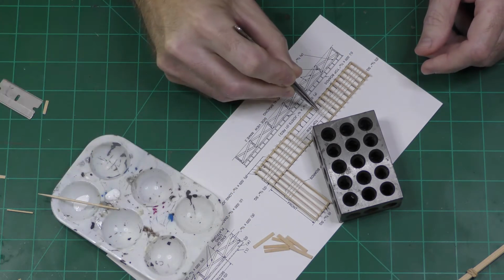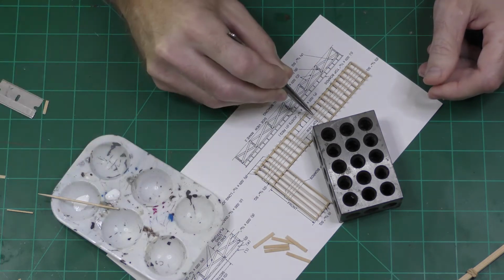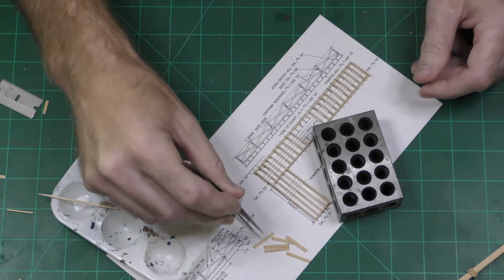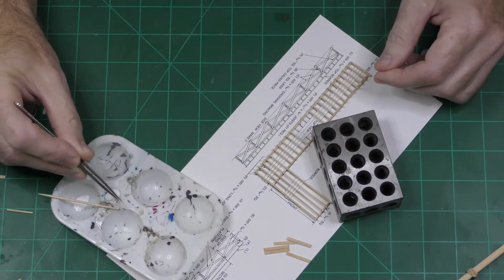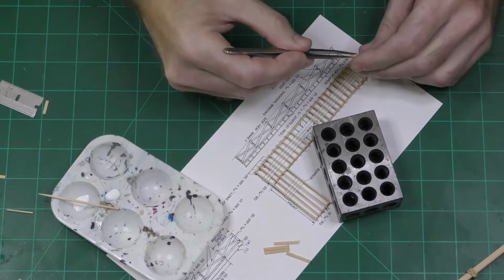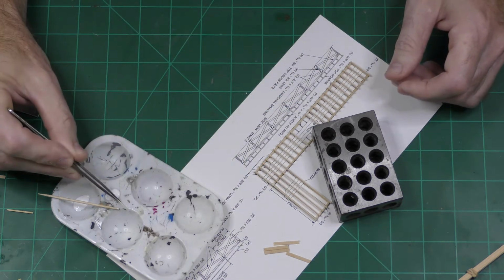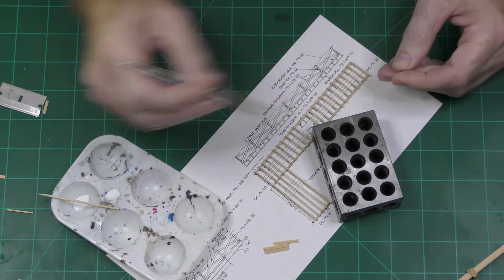You might find that you want to put parchment paper between the wood and the diagram so that you don't glue the sticks to the diagram. If you do that, then just use a razor blade to separate them. It's not too bad. This kit includes plenty of lumber for the scratch building, and many of the boards are pre-cut to length, so that's convenient.